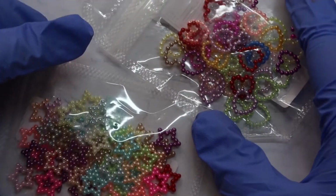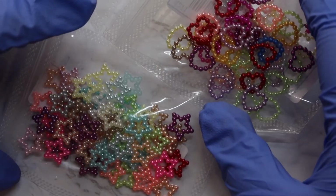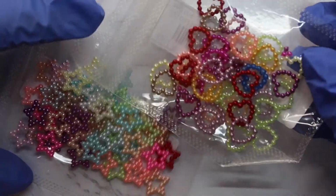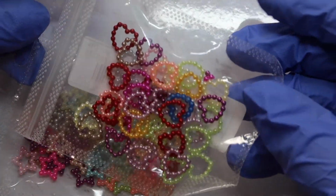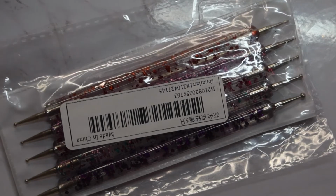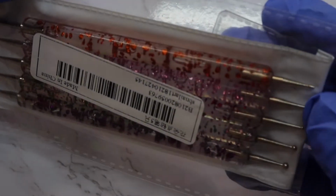They were $1.38 after discount, but $1.50 originally, which I think is still really good for these. And then I got some dotting tools, because I feel like you can never have too many of them.